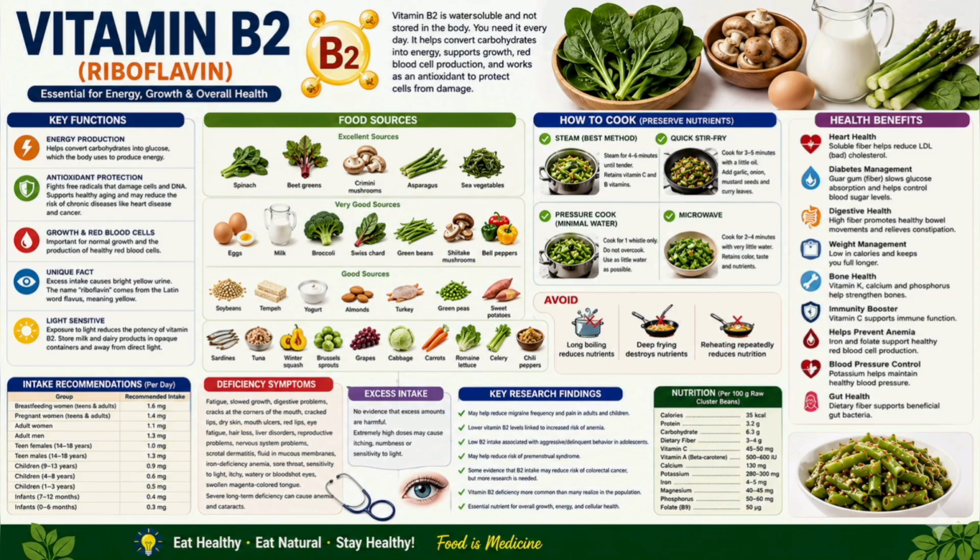Usually when we talk about nutrients and health, we are dealing entirely with the invisible, right? You swallow a supplement or eat a handful of spinach, and you just have to kind of blindly trust that somewhere deep inside your biology, those molecules are doing their jobs. Right. You just assume it's working.